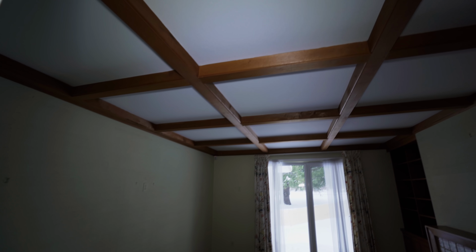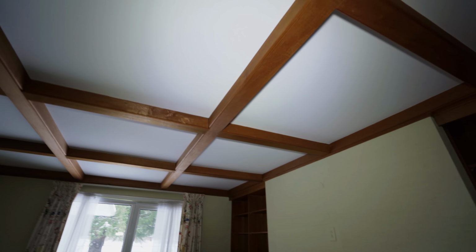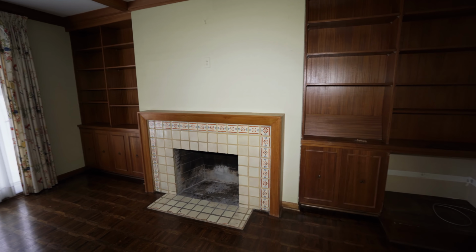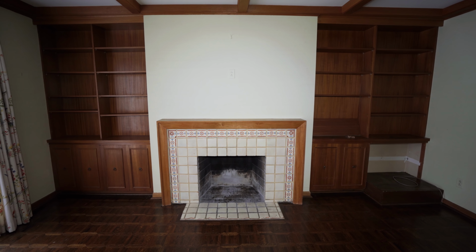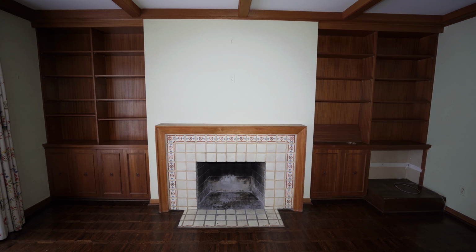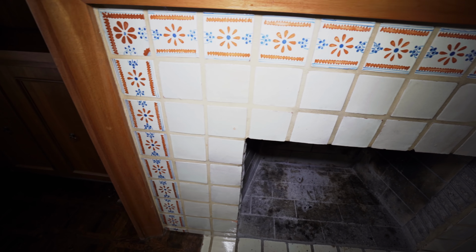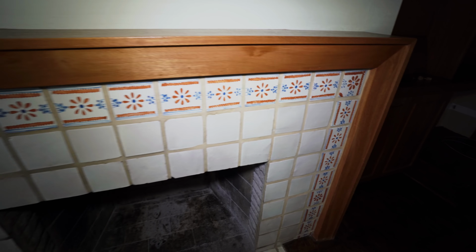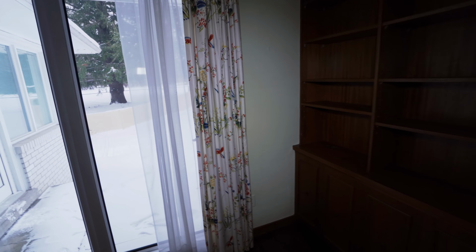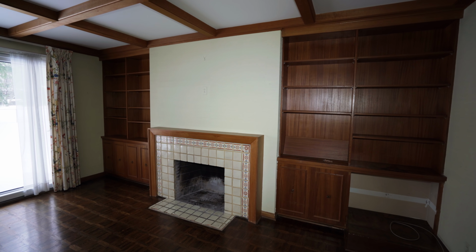Look at this room. Look at the wood beams. It's pretty impressive. Look at the fireplace. It literally has tiles around it. You can even see how old these curtains are. They've got flower patterns on them.